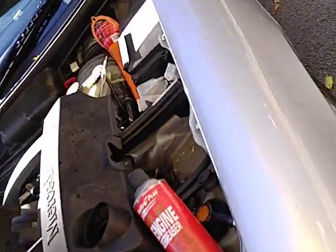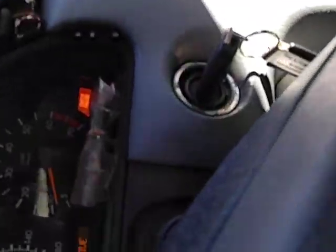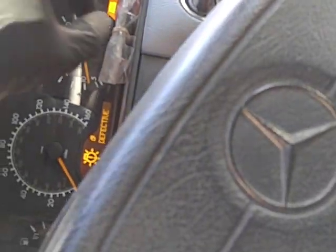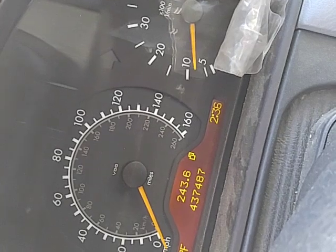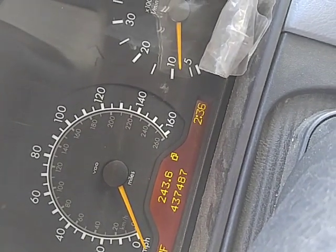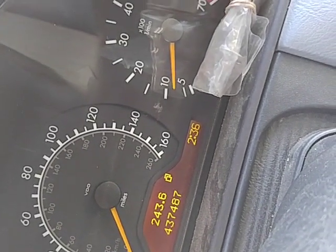Hopefully. And buy your parts from Rock Auto, and maybe they'll be nice to me and give me the money back for those crappy KYB shocks that they insist are perfect fit, and they're not. 437,484 miles, 700 and something thousand kilometers, 700, 750.